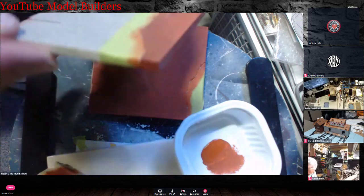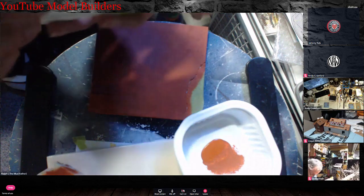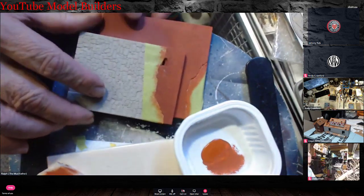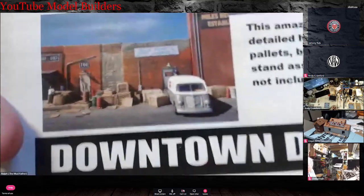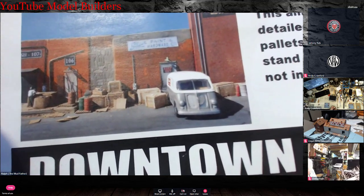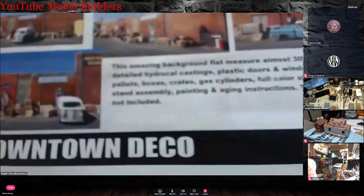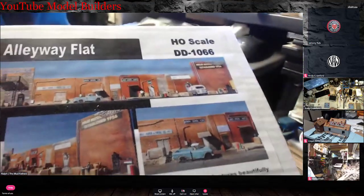So that's where I'm at, and the thing that I did today was just clean off the edges and so on, because this is not a build-up structure. It's a long structure. You can see that picture. They all fit together side by side to create a wall. Yeah, backdrop flat. I love that kit.